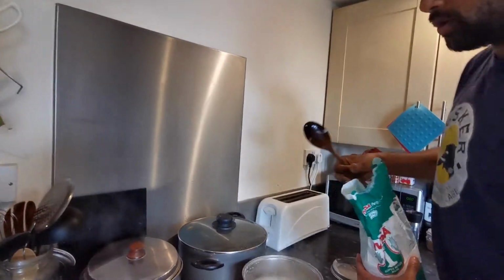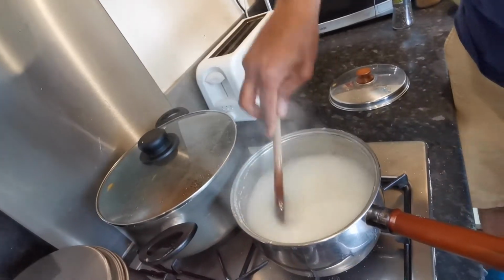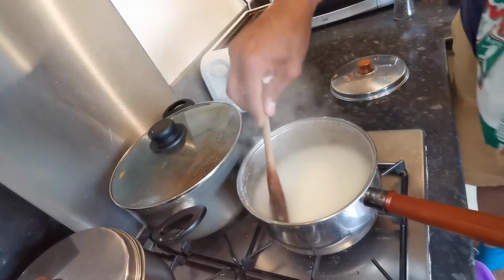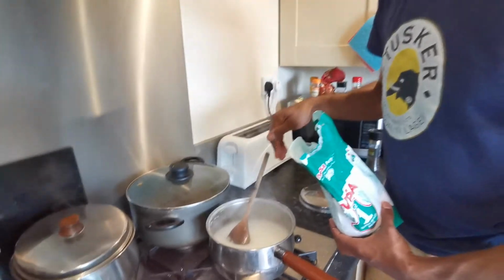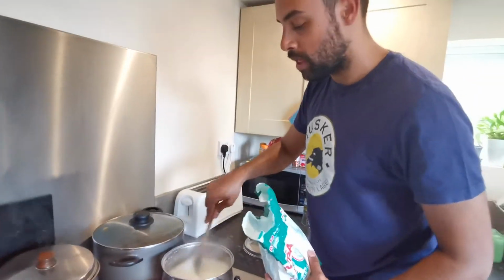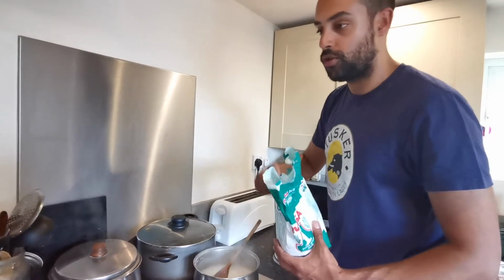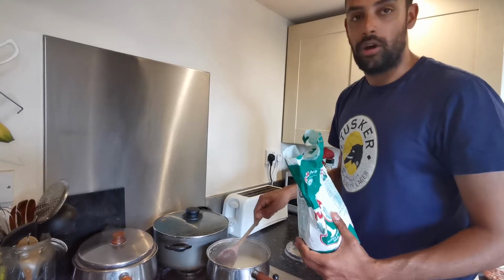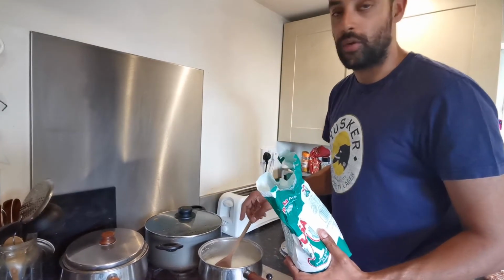So, what we're going to do now with the ugali is add a bit more of this powder and really thicken it up. This is something that you can do a lot easier with two people. My granny often used to get me to do the pouring while she stirred it in. And then as you add it, as you stir it, as it gets thicker, it really starts to take a lot more hard work, and it can tire you out pretty quickly.